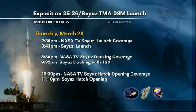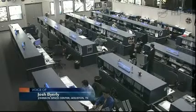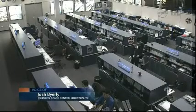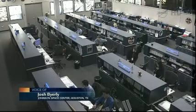But it should be quite a remarkable flight to see this team launch and dock within just a few hours of each other, going from Kazakhstan to the International Space Station in a matter of hours.